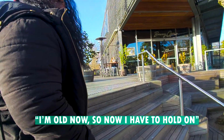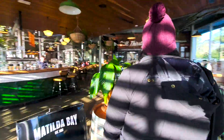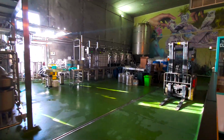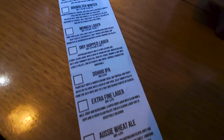Old now, so now I have to hold on to this. It wasn't busy when we arrived, so we really got to explore and pick whatever seats we wanted in the entire house. It was a really hard choice though, because the layout was so awesome, including the giant beer hall, and there were so many cool things to check out everywhere we looked. We eventually settled into a booth close to the bar, and we're ready for a good feed.